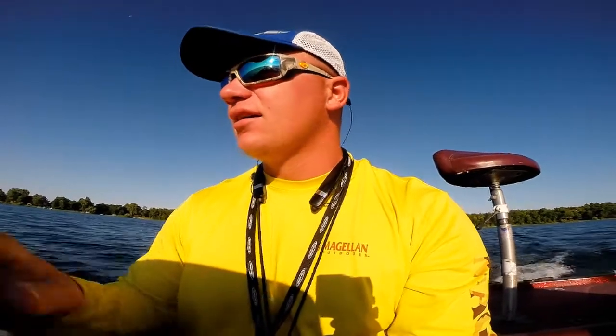I'm going to scan a little bit here probably for the first hour, and then we're going to be bebopping around to the spots, fishing kind of fast but slow at the same time, if that makes sense. Probably use like a drop shot, tube jig, and maybe a crankbait, something like that. Maybe a worm around some deeper weed edges.